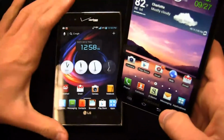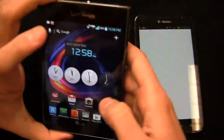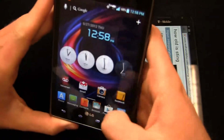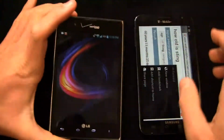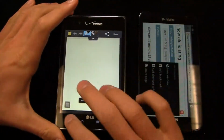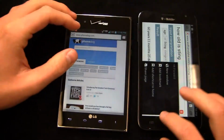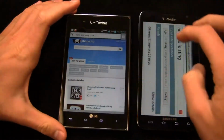So go back to phonedog.com. Portrait to landscape transitions nice and fast, as it is over on the Intuition. Overall speed on both of these devices relatively decent. There's not a whole lot of lag when it comes to browsing. And I did not mean to do that. The problem is I'm holding it like this. Pinch to zoom, responsive. And of course you've got the Android options here. You can add new tabs.